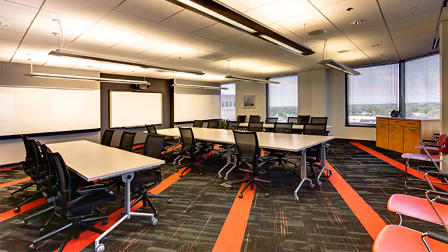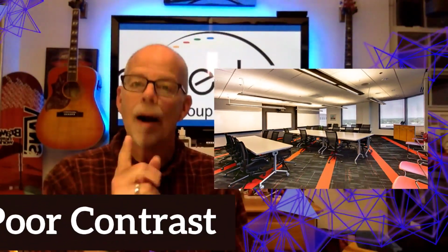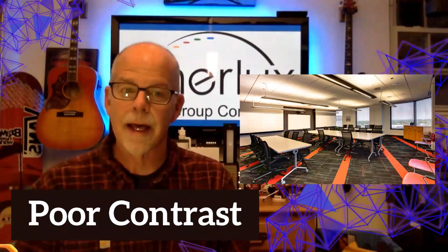Either the architect, lighting designer, or the contractor may just try to stretch them a little further to use fewer fixtures to light the space. But when they do that, they may light the space relatively evenly down in the environment, but at the ceiling, you're going to create a lot of hot spots and a lot of dark spots in between fixtures. And contrast is something you want to avoid if at all possible. And I'm going to show you exactly how you avoid that.